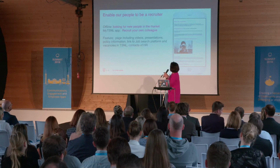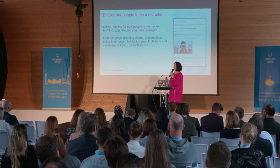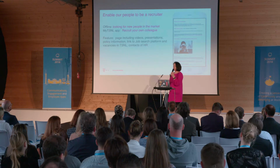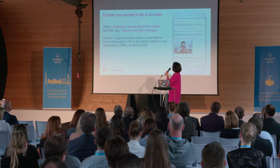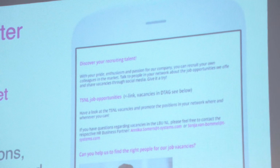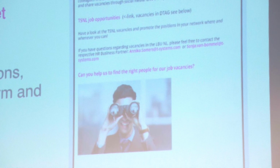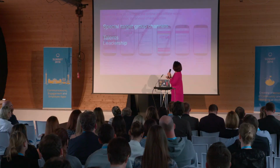And what we use for that is a page including videos. We upload a presentation. We have the policy there. So what's in it for you? That's also important to make clear to people. We have a link to the job search platform, which is the Deutsche Telekom one, and the vacancies in TSNL in the context of HR.